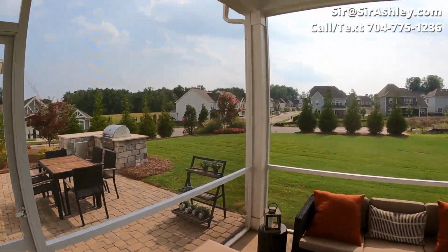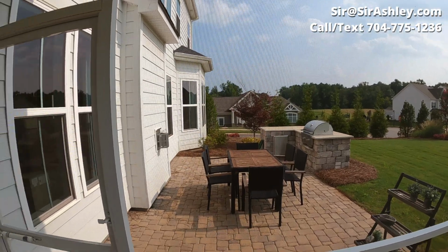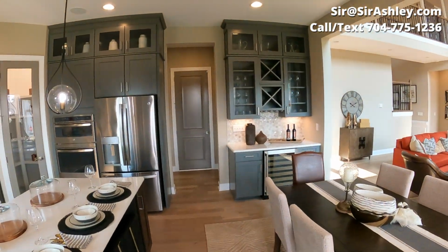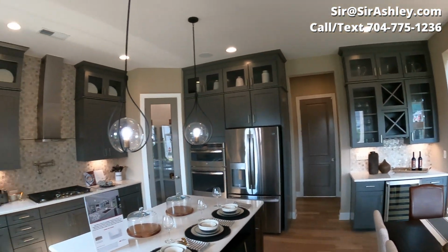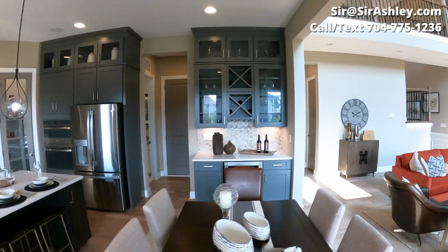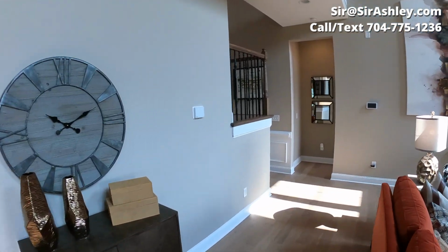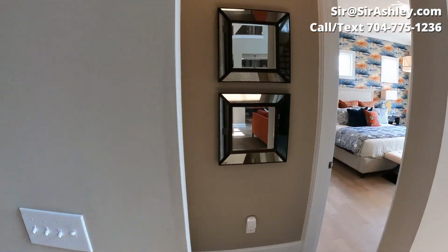You can do it with a covered patio, screen it in. Then you can have that outdoor kitchen area as well with the grill. Now let's head upstairs. The owner's suite is actually downstairs, but we'll save that for last.